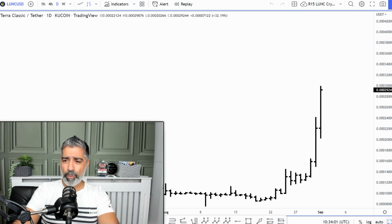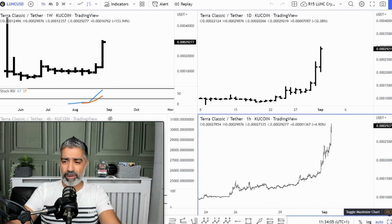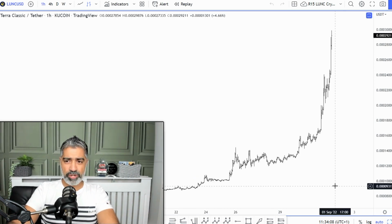So let's drop down to a 1 hour chart. Right, I keep that in the bottom right hand corner. This is the chart layout that you'll get when you download the chart, by the way. And you can upload it into your own TradingView.